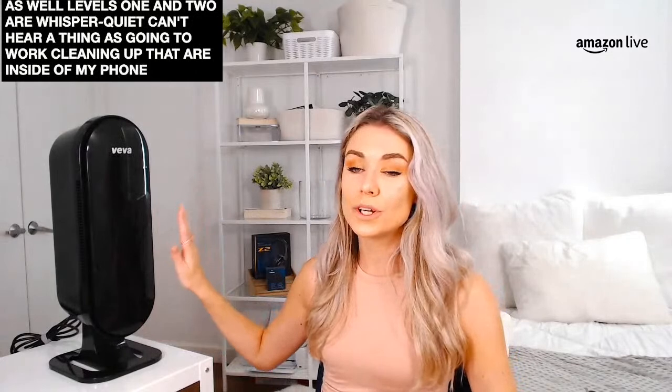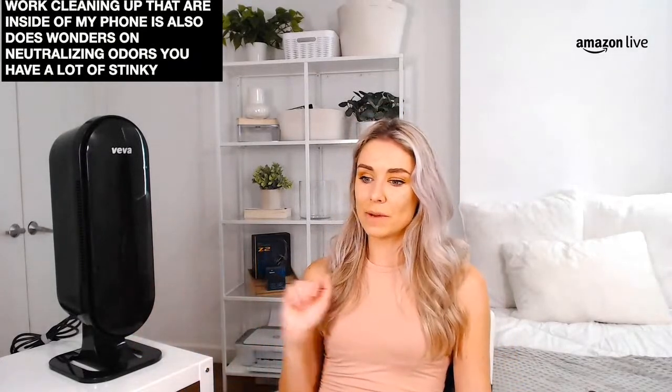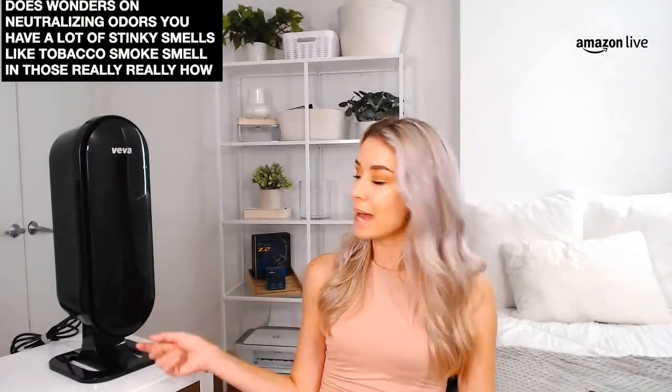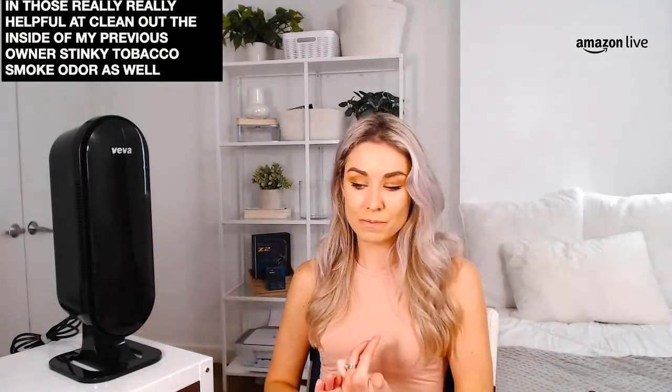This also does wonders on neutralizing odors. If you have a lot of stinky smells inside of the home, I know in my case we had that tobacco smoke smell, and that was really, really helpful at cleaning out the tobacco smoke smell inside of my home from a previous owner who had a cigarette smoking habit, if you can imagine. So this was really helpful at getting rid of that stinky tobacco smoke odor as well. But this will also work to neutralize moldy mildew basement smell. Or if you have a kitchen disaster, if you have a burnt food smell in your kitchen, this will also help neutralize some of those odors as well.